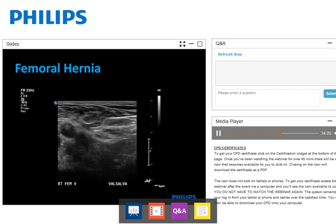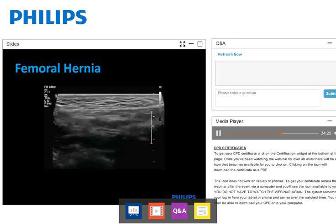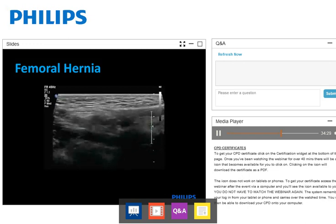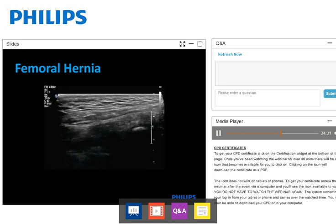Now, this next patient was a 43-year-old male at the time. This patient was a sonographer, and actually that patient is me. That is my hernia that I had a few years ago.